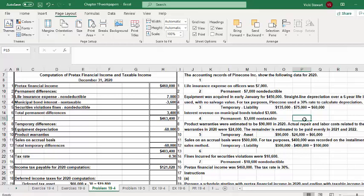Number 4 states that they had product warranties that were estimated to be $90,000 in 2020. Actual repair and labor costs related to the warranties in 2020 were $24,000, and they expect the remainder is estimated to be paid evenly in 2021 and 2022. So for financial purposes, we would have deducted the entire $90,000. But for tax purposes, we're only allowed to deduct the amount that is actually paid. So that means we have $66,000 in warranty expense that was reported for financial statement purposes that is not going to be deductible on the tax return. So that means we need to add back that $66,000 as a temporary difference.